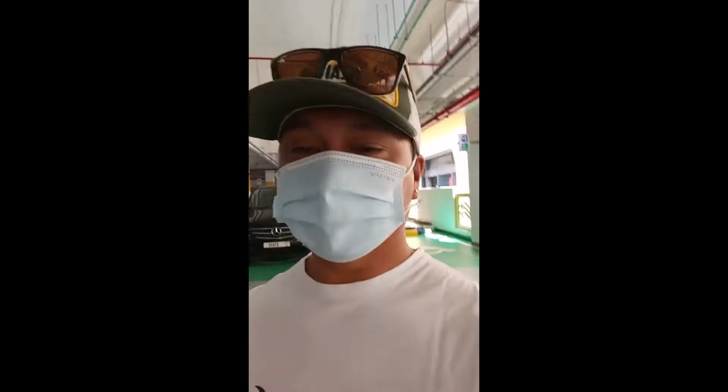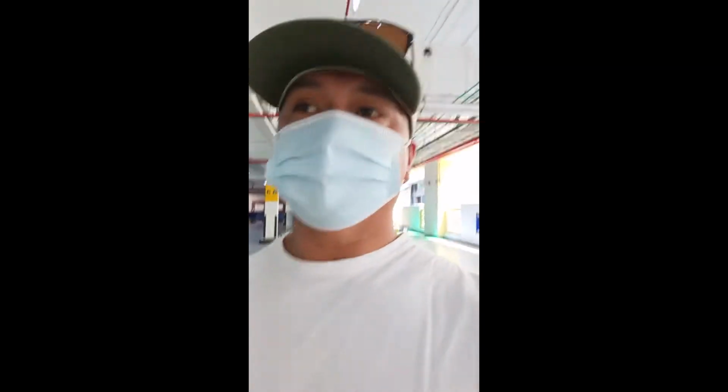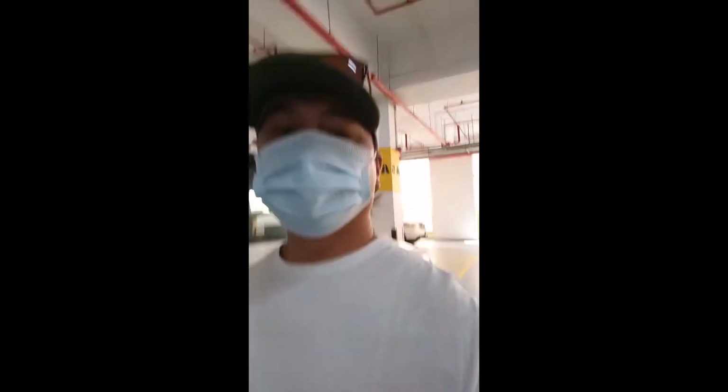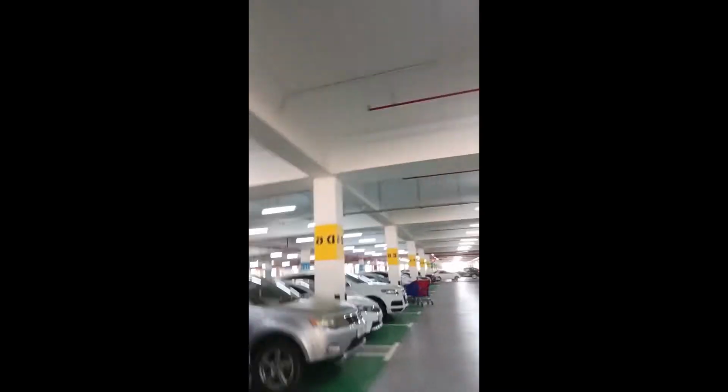From going in, I saw her car down there. So let's look for it. We're here at Ibn Battuta Mall. Oh, now it's warm. Look at this parking. Indoor shaded parking. And look at the floors, how clean.